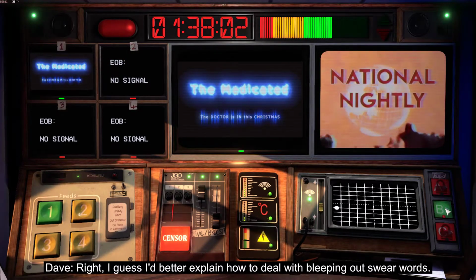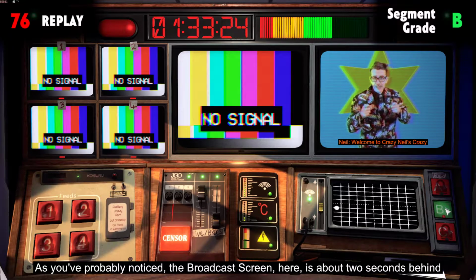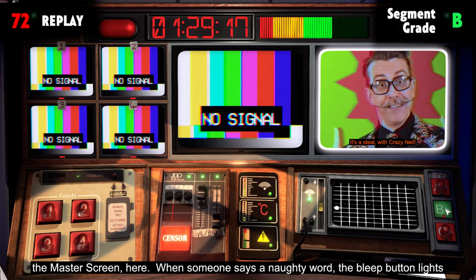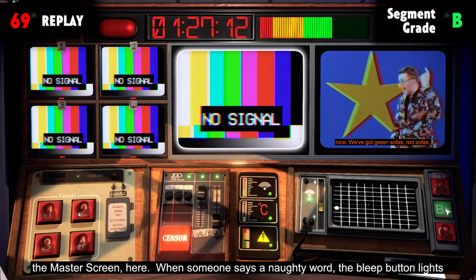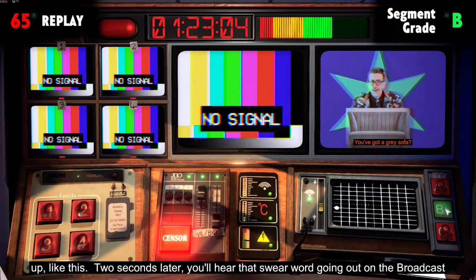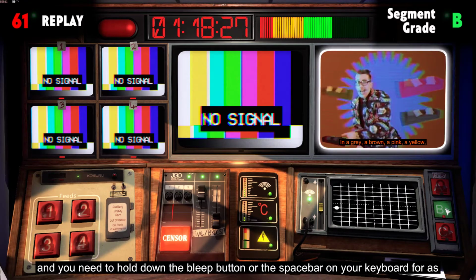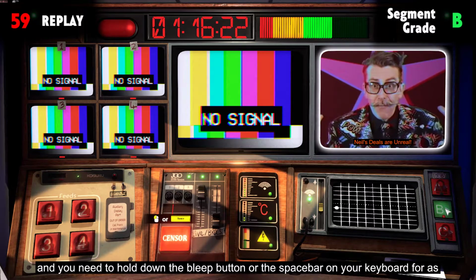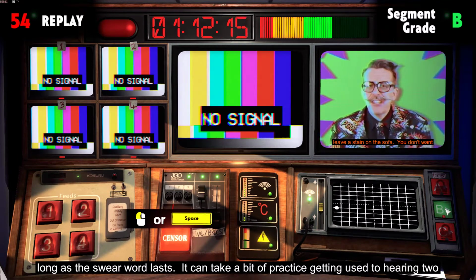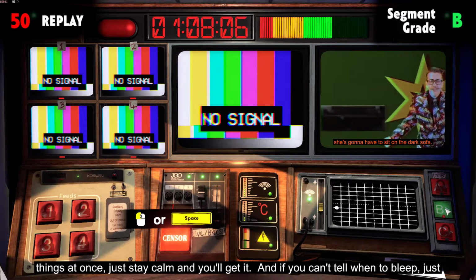Right, I guess I better explain how to deal with bleeping out swear words. As you've probably noticed, the broadcast screen here is about 2 seconds behind the master screen here. When someone says a naughty word, the bleep button lights up, like this. 2 seconds later, you'll hear that swear word going out on the broadcast, and you need to hold down the bleep button or the spacebar on your keyboard for as long as the swear word lasts. It can take a bit of practice getting used to hearing 2 things at once. Just stay calm and you'll get it.